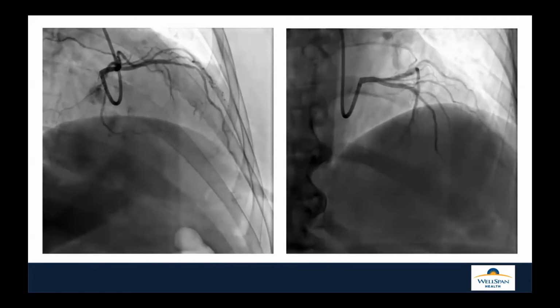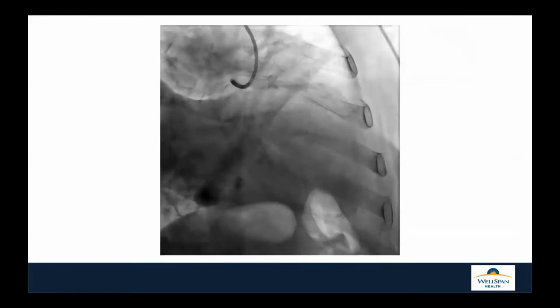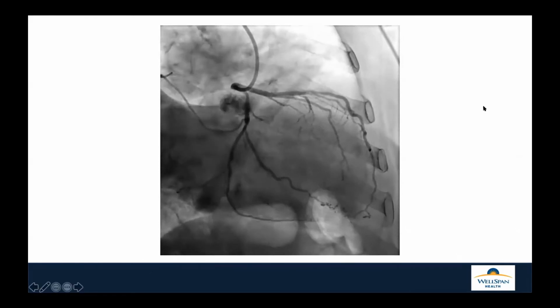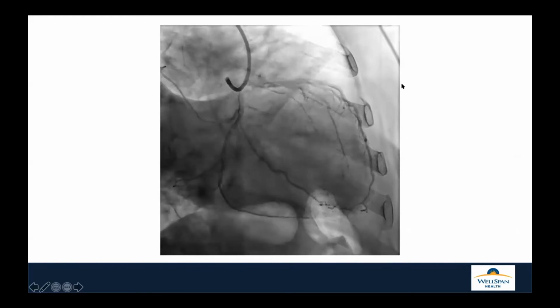And then you can go to the next slide as well. You can see here, just a little different view there. But that one area of about a tubular sequential 60% stenosis in the LAD. So go to the next slide.